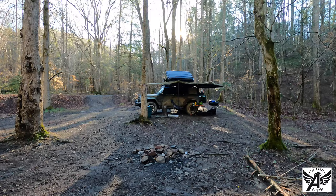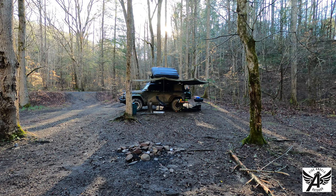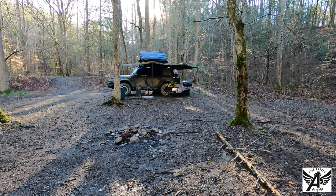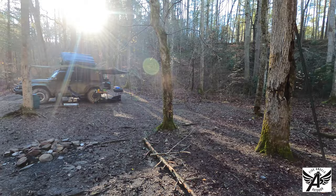We're up here, this spot, no leveling blocks. And it's a perfectly level 0-0 spot. So I don't think we could have aligned it any better. So that was awesome. Now, we did not use this fire ring. I just had the fire up in my pop-up pit over there near the rig just to hold in tight. But yeah, super cool site.